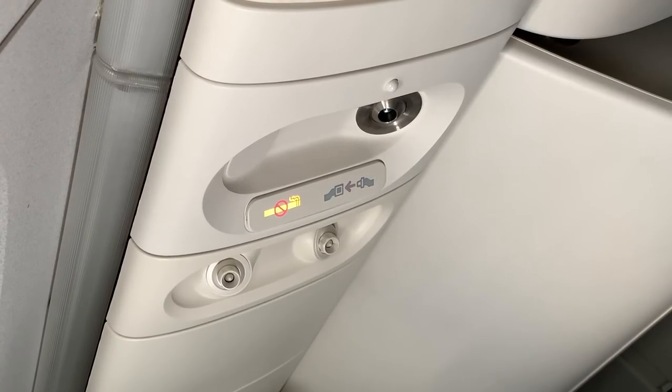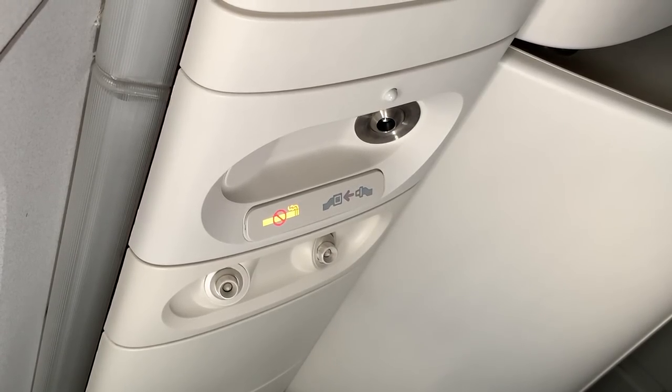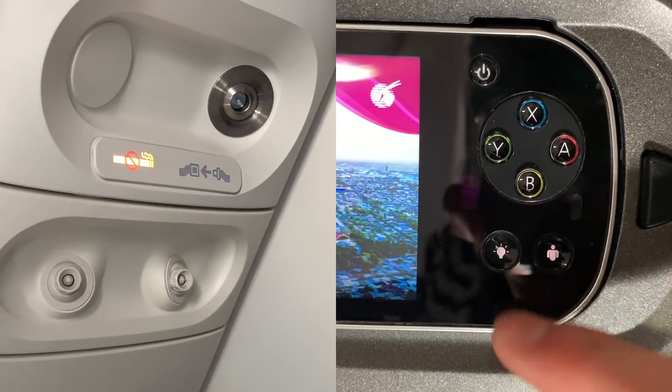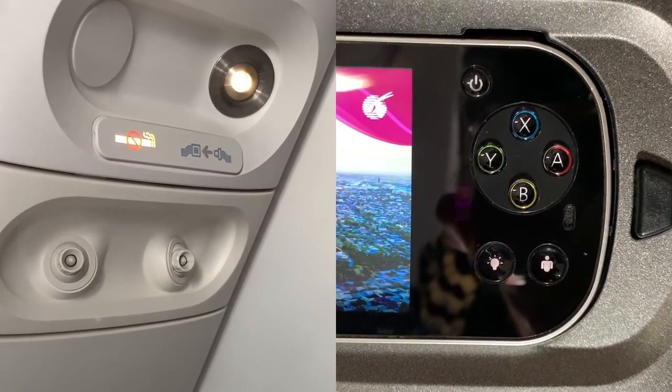Now that there's light in the cabin, here's a quick look at the overhead panel. Above each suite are two personal air vents and an overhead reading light. You can use the remote to turn the light on or off, although turning it off requires a bit of force.